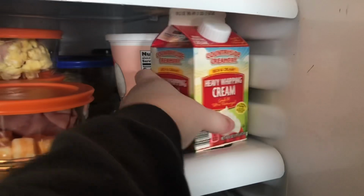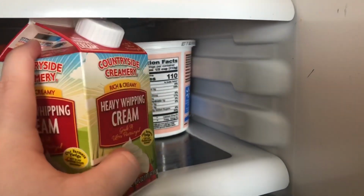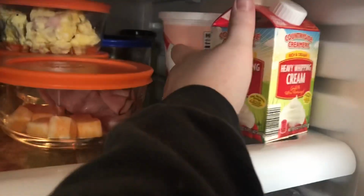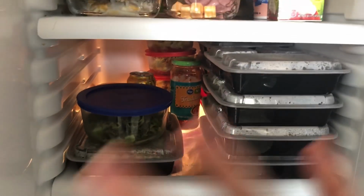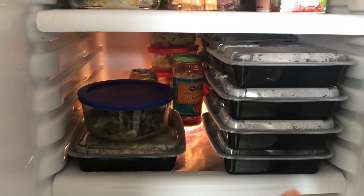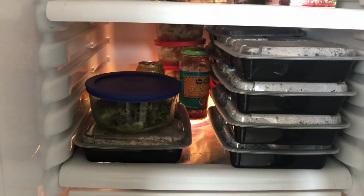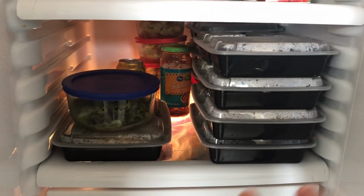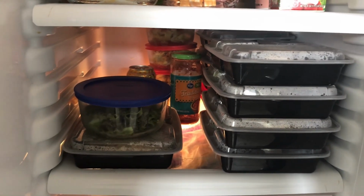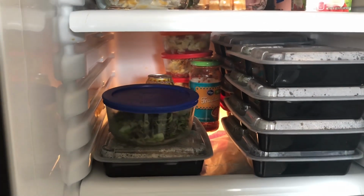I have my heavy whipping cream for my coffee, and I use it in my oatmeal, and then some cottage cheese for snacking. And then this is where I put all of Brett's stuff so he knows it's his. So he knows that the stuff on the shelf is prepared just for him. He can eat it whenever he wants, even though I usually tell him when to eat it because he's busy during the day and I just tell him what to do. So I'm a bossy woman like that.